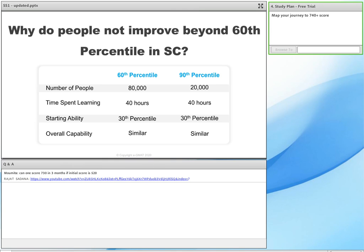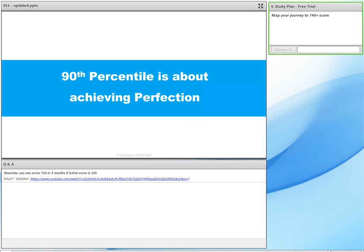The 90th percentile guy is also very similar. He's among the top 20,000 students. Again, same amount of time, very similar starting ability. Capability is also very similar. Again, note, I'm not talking about those people who start at the 80th or 70th percentile. I'm talking about people who start from that 30th percentile.